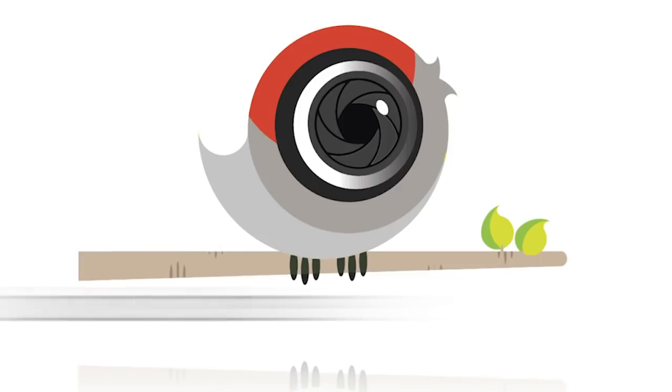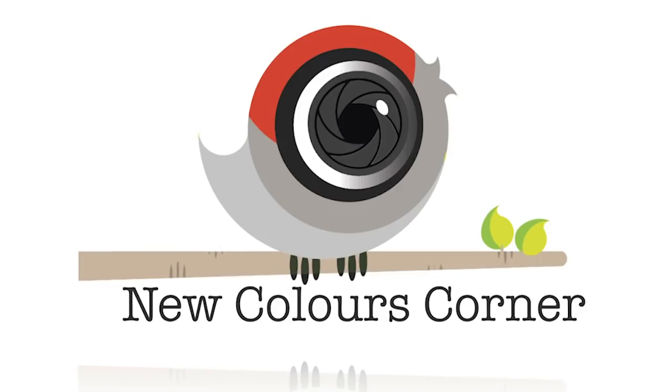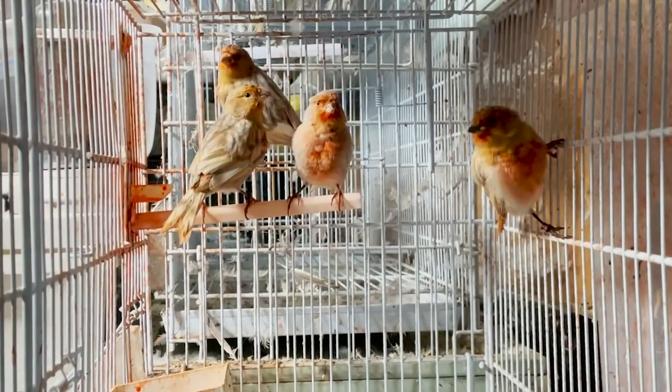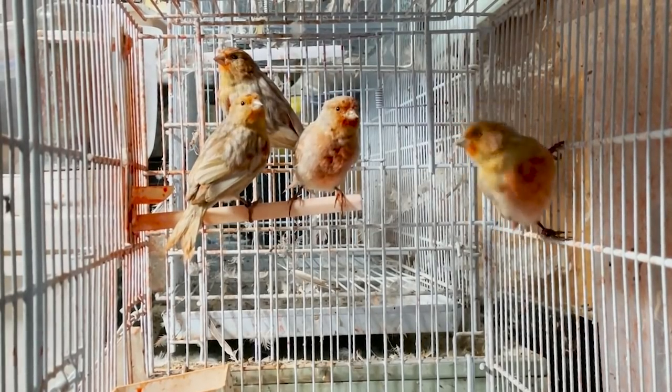It's now time for, well, new colour corner, of course. The new colours are actually not in the Canary Room. They're in a separate room at the moment in the wire cages, and the reason for that is they're being colour-fed Carophyll red. Now, the Norwich are being colour-fed Carophyll orange.